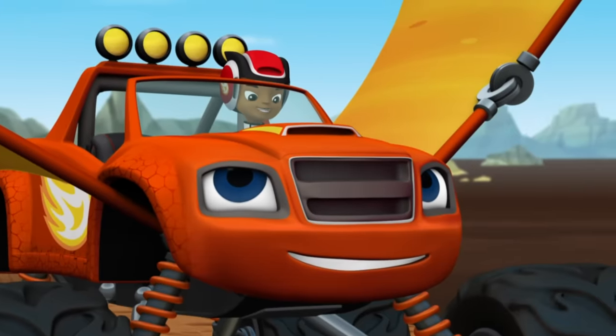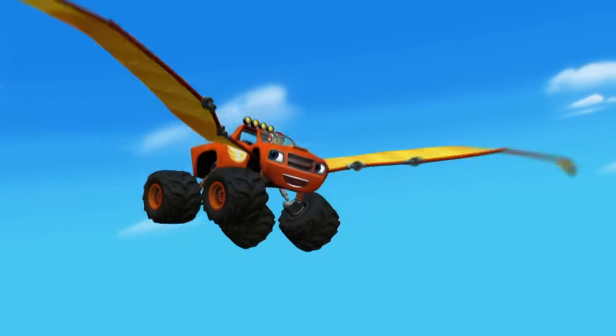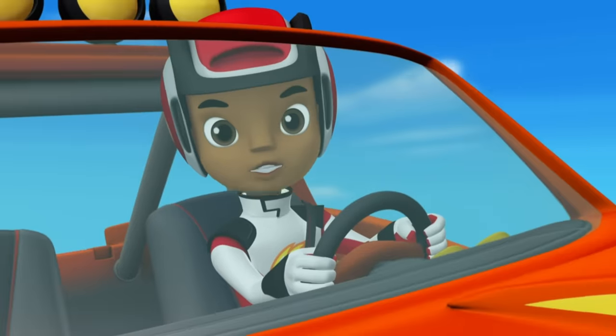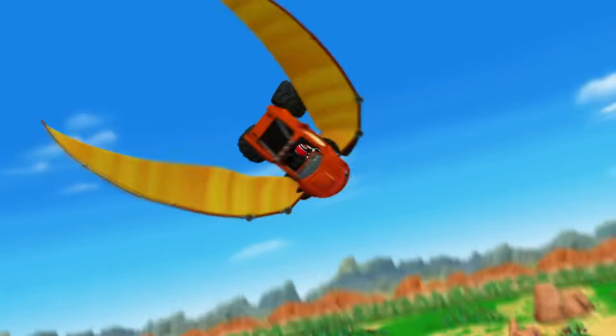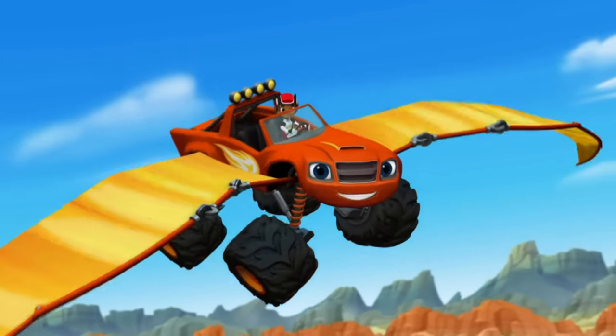Nice wings, Blaze! Let's test them out! Whoa-ho-ho! I'm flying! All right! Our design is working! Come on! Let's go get Zeg!